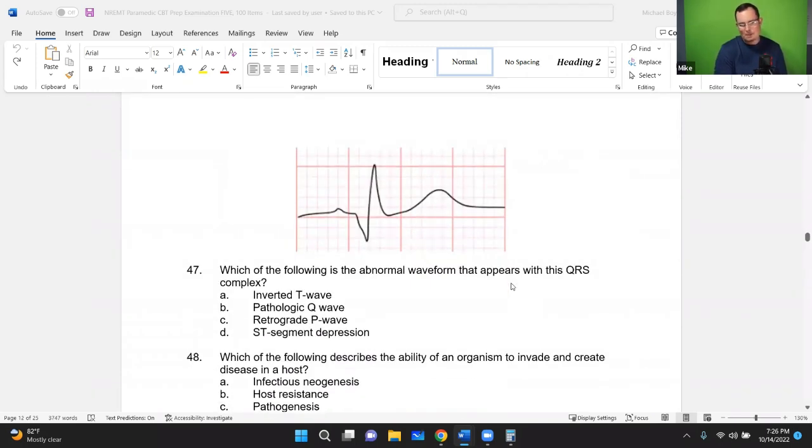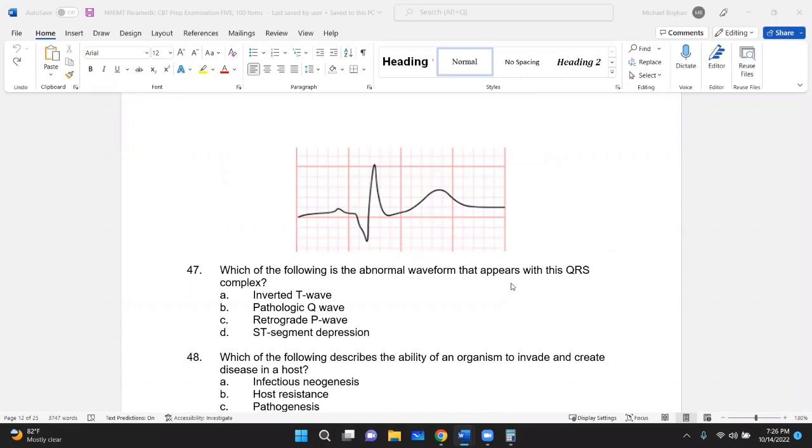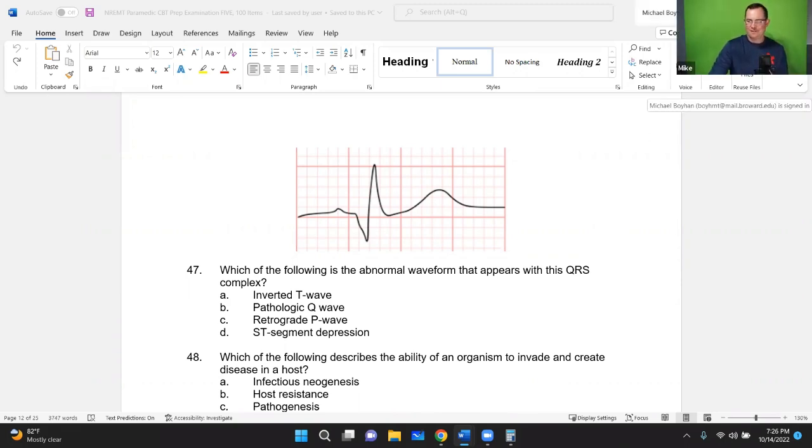What are we looking at here? What's that photo? What is that? We're looking at a pathologic Q wave. Oh, it sure is. I see it now. Pathologic Q wave.